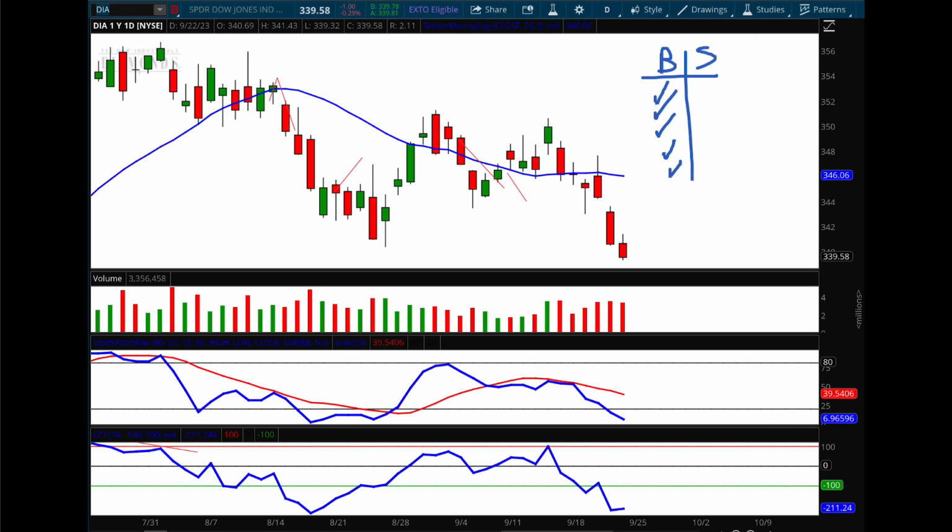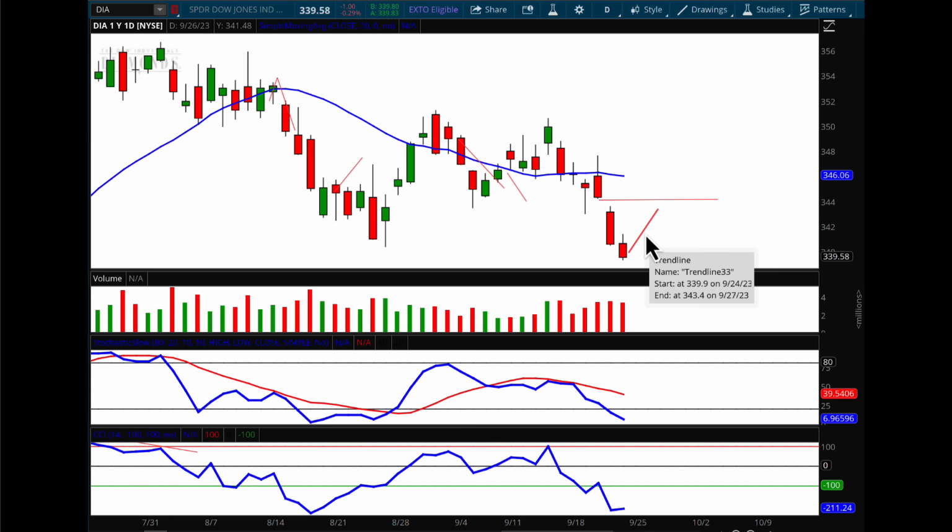Now, what can we expect for next week? Well, I'm going higher on my forecast right now. So as I draw my zip lines, you'll see that I'm moving up towards that gap fill. And it might seem a little extreme. While I do think that gap does have a chance of filling, I'm playing it safe with my upside target for the diamonds at 343.40.